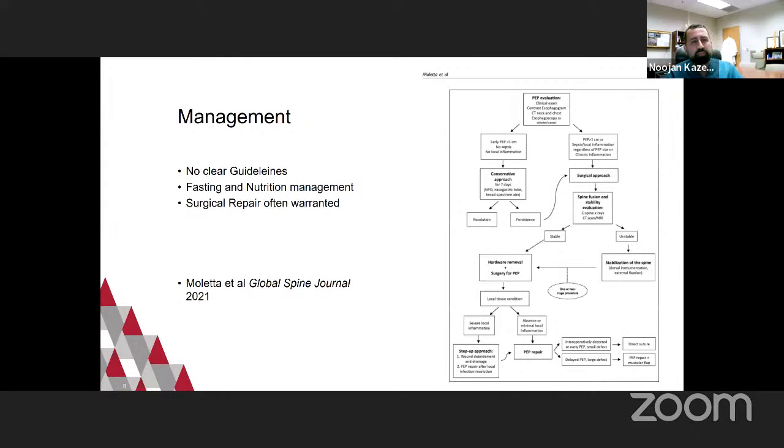So what about management? Well, here's where we end, and I'd like to continue with the other slides. There are no clear guidelines. This is not something that's to date been nailed down by our community with respect to the exact steps needed. Obviously, a major part of it is nutrition management and surgery.